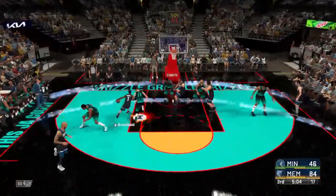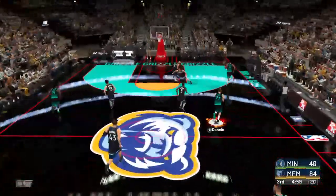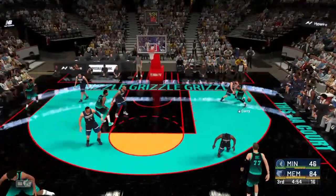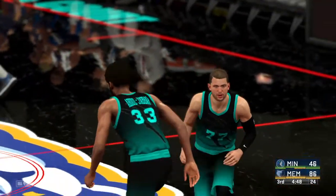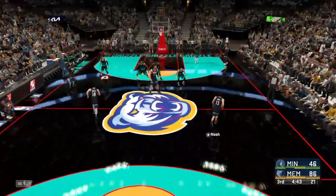Here's Archibald, guarded by Doncic. Doncic with a block. You know, he's not super fast, but the reflexes of Doncic are quick. He's able to jump on the shot and take it away. That's just instinct and understanding how to play. Shot is good by Curry. They are passing the ball around tremendously right now. Curry's gone 3 of 4 here from the field.